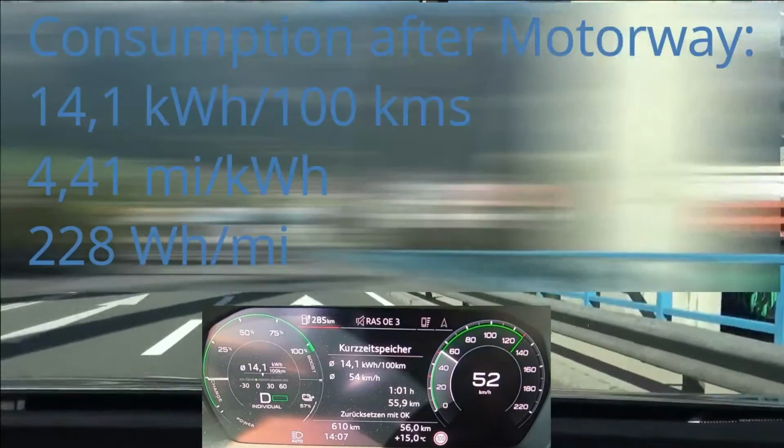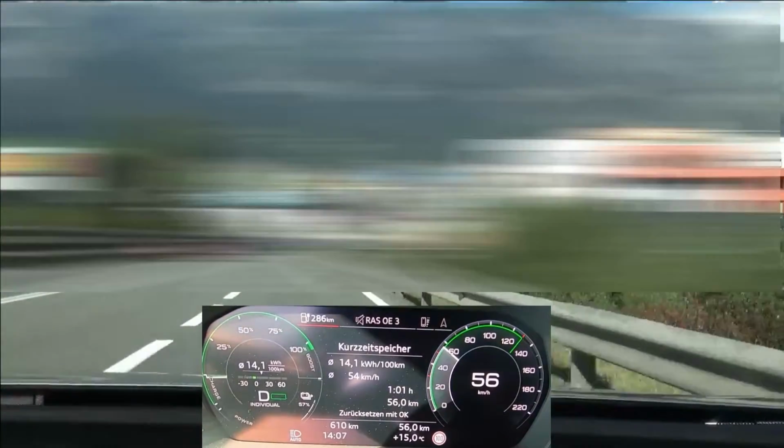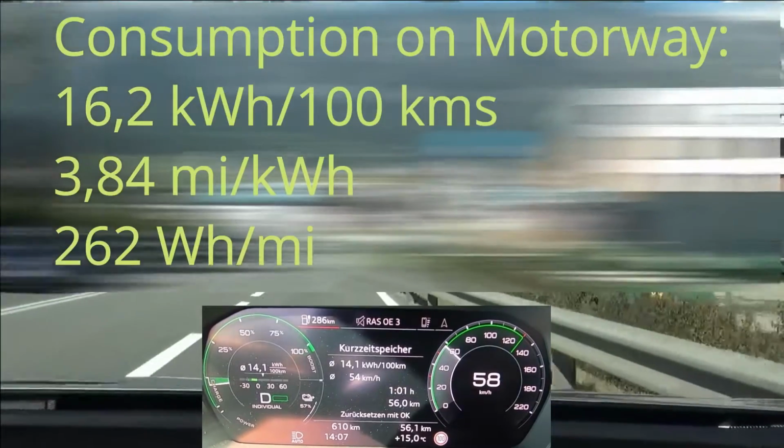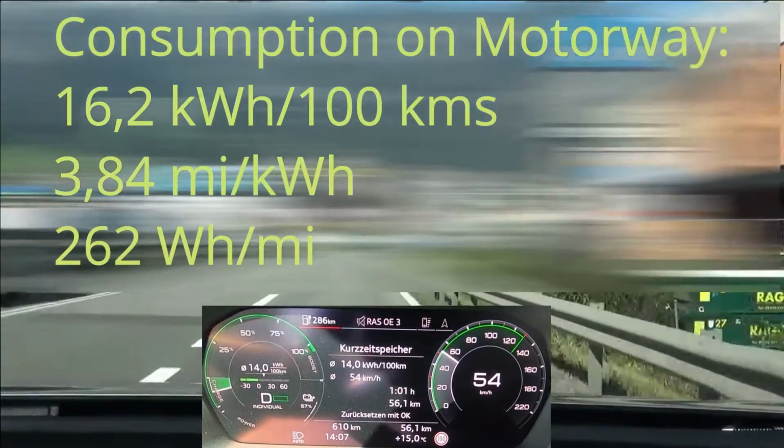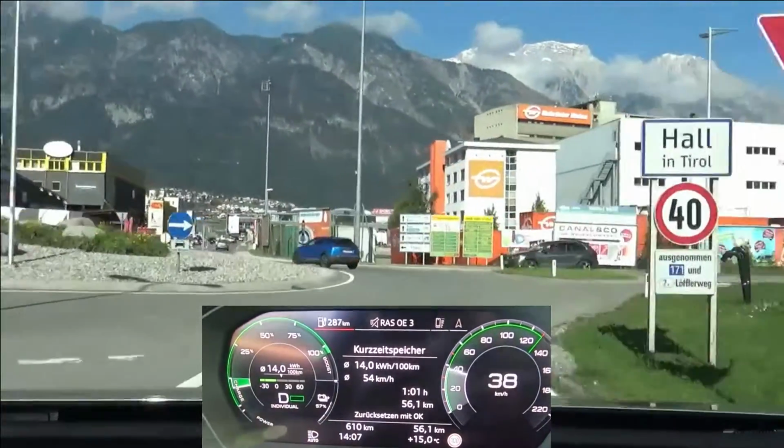At the end of the motorway, we see 14.1 kWh per 100 km. We're coming to the city now. Here it's important to keep the vehicle in motion and avoid braking as much as possible. But this is an EV, you recuperate energy!